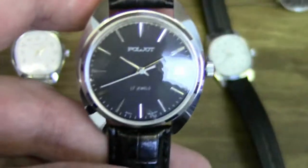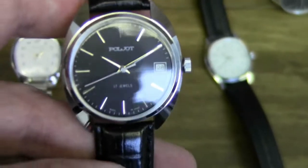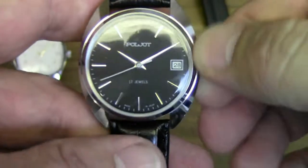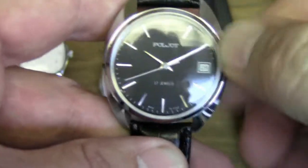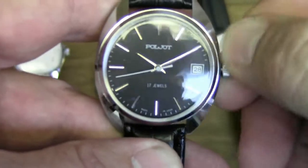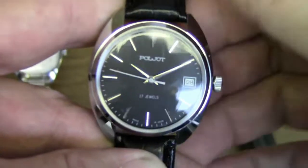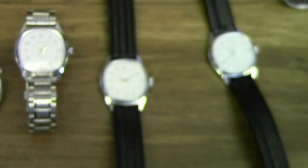Now, before I get any further into the actual watch, I want to convey that there is a sense of urgency. If you want to get a special package on this watch, you need to be one of the first 35 people to order. And here's why.